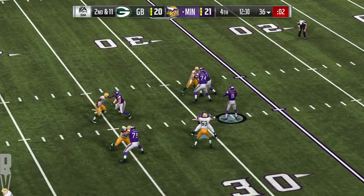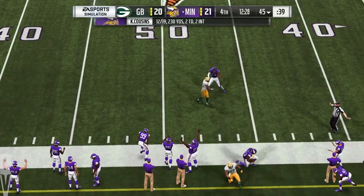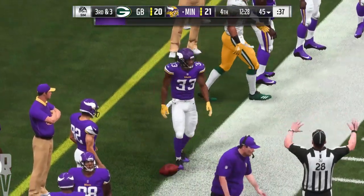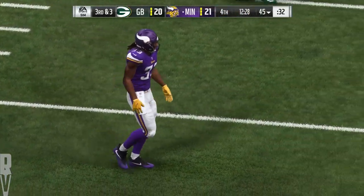Second down, Cousins. And Cook has it, left side. And he'll go out of bounds, it appears, right at the 45. It's a gain of 9 yards. And that'll bring up a third down.